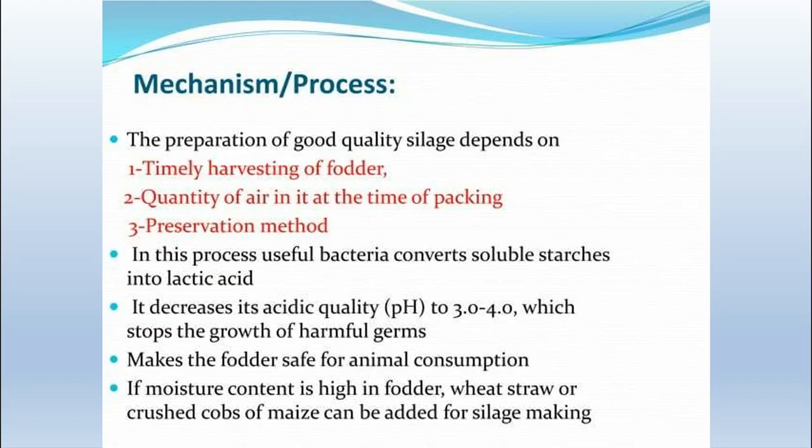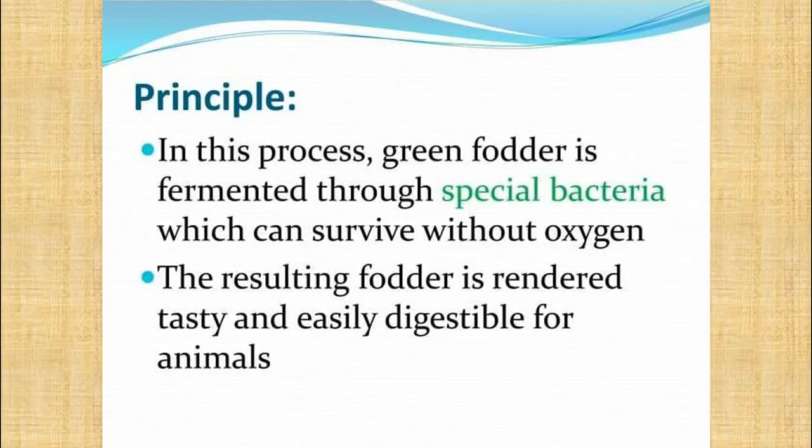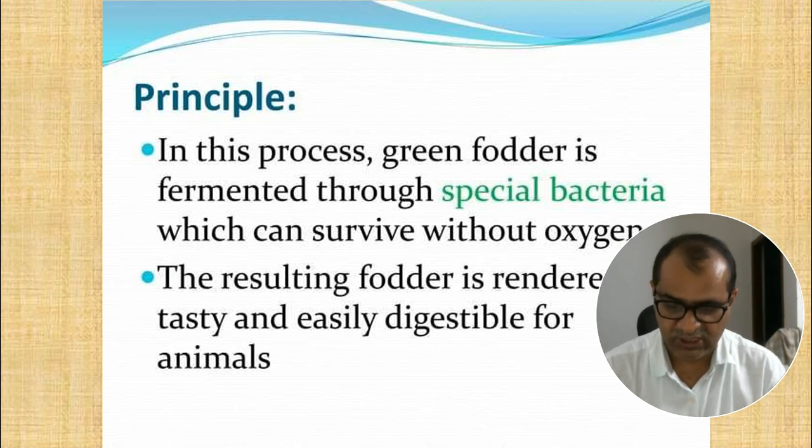So what is the principle of silage making? The fodder is fermented through special bacteria which can survive without oxygen, or in other words, anaerobic bacteria. So the resulting fodder is very tasty to the cattle and easily digestible for the animals.